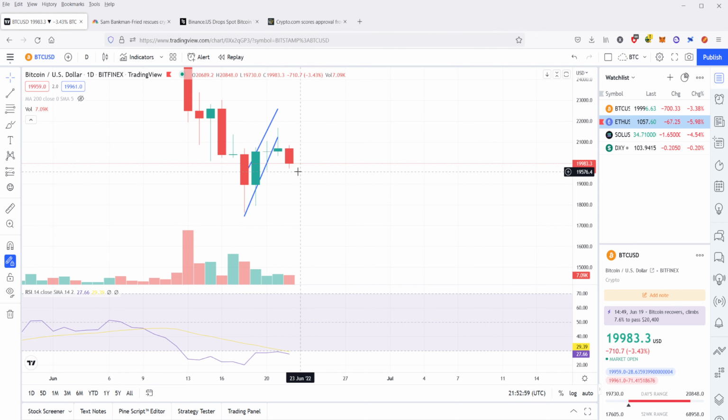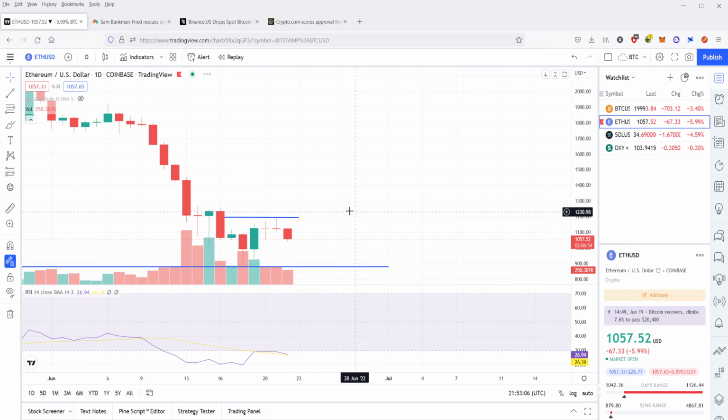But I'll let you guys know what I wind up doing again on my Twitter. But right now it's oversold, but it doesn't mean it can't be even more oversold because the market is being extremely irrational right now. All right, let's look at Ethereum.